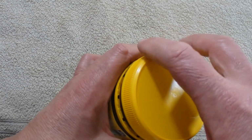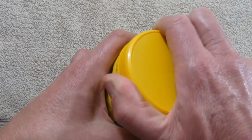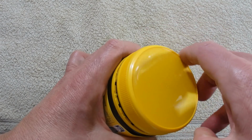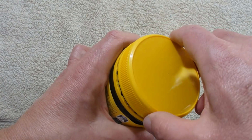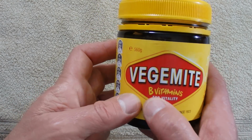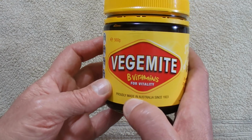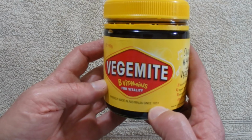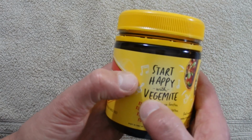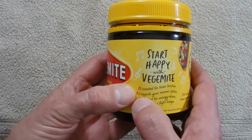So I'll carefully put the lid back on. I think I've got that cross-threaded now, so I'll take it off and try again. Oh, there we go. Okay, so Vegemite, B vitamins for vitality, proudly made in Australia since 1923. Start happy with Vegemite. So it's got a lot of B vitamins.